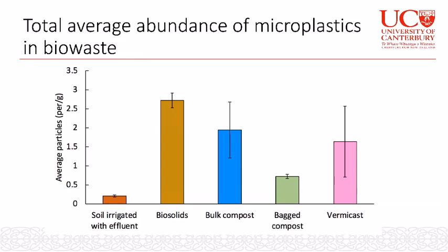This is looking at the abundance of plastic in each of these different sample types. This is the total, the total average of the 5 sites, so the average of the 5 sites for each sample type. I've scaled it to per gram, so instead of 30 grams, I've gone down to per gram.